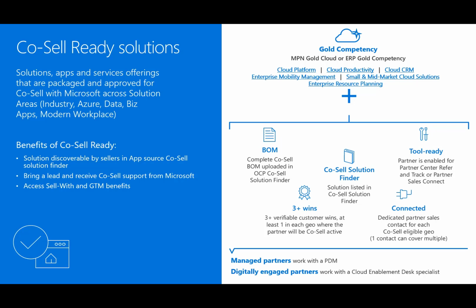identify a sales contact for each geography in which you'd like to co-sell. A single sales contact may cover multiple geographies. The remaining requirements are the same as last year. Partners must complete their solution listing in our internal catalog for sellers, the co-sell solution finder, which was formerly called OCP catalog, and they must complete the co-sell bill of materials.